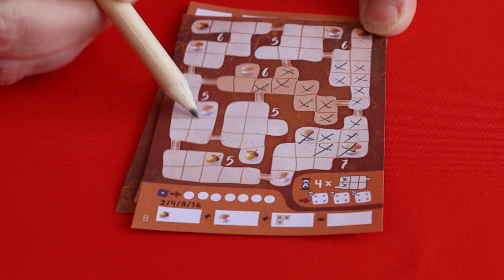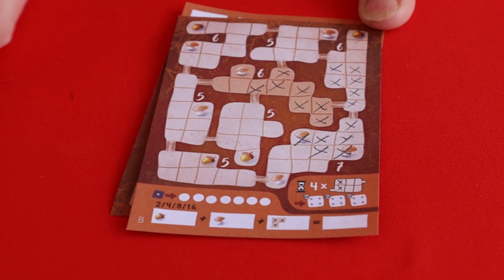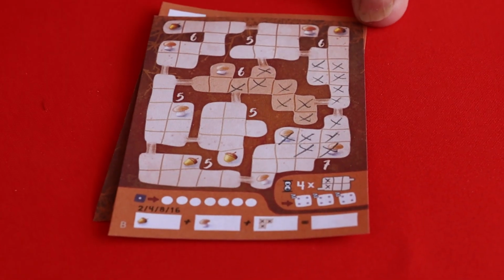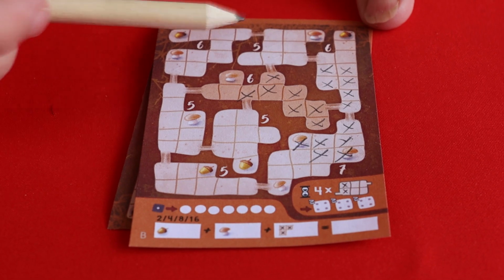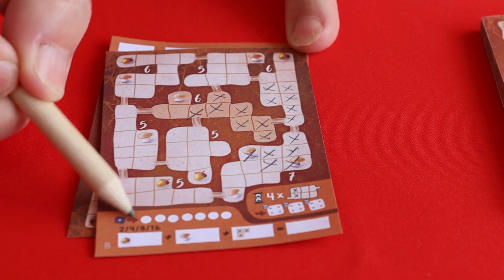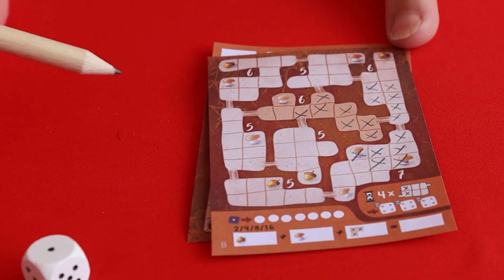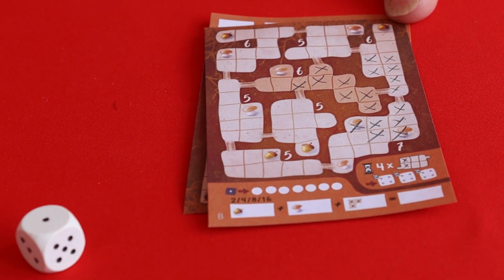Now, these little mushrooms here will score you points at the end of the game, as will the acorns. Play continues until someone starts in their 4th burrow. So at the moment I'm in 3, and the countdown for the end of the game will begin when I go into the 4th. On a 1, things work slightly differently. Oh, look at me roll a 1. On a 1, I can cross out between 1 and 7 spaces anywhere, my choice.